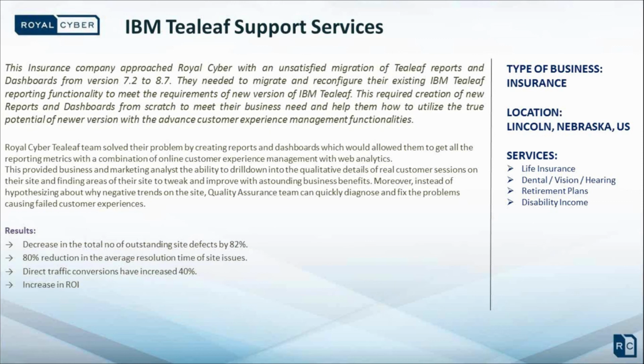So what Royal Cyber did was they helped them in this migration from the existing Tealeaf version to the new version and helped them in creating reports and dashboards from scratch. And the reports and dashboards help them get all the reporting metrics and online customer experience management with web analytics. So this provided business and marketing analysts the ability to drill down into the qualitative details of real customer sessions and find out the loopholes. Moreover, instead of hypothesizing about negative trends on the site, the quality assurance team can quickly diagnose and fix the problems causing failed customer experiences.